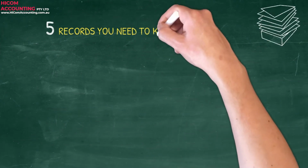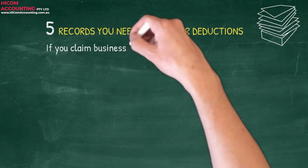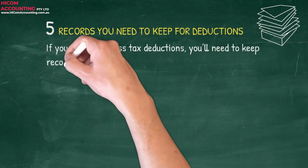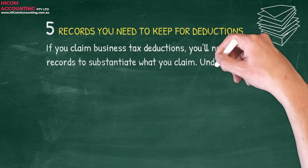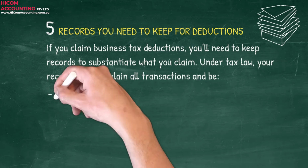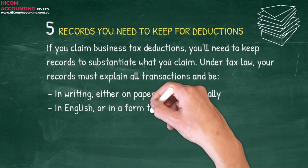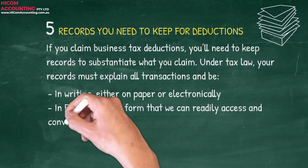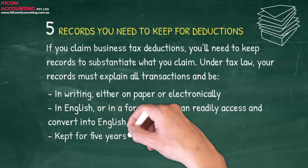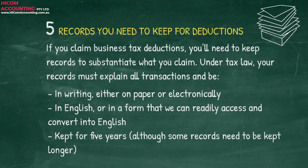5. Records you need to keep for deductions. If you claim business tax deductions, you'll need to keep records to substantiate what you claim. Under tax law, your records must explain all transactions and be in writing, either on paper or electronically, in English, or in a form that we can readily access and convert into English. Kept for 5 years, although some records need to be kept longer.